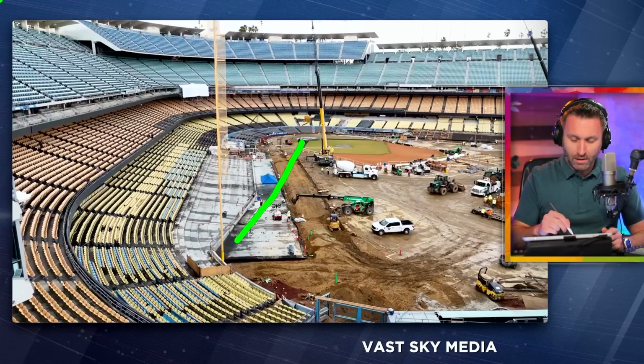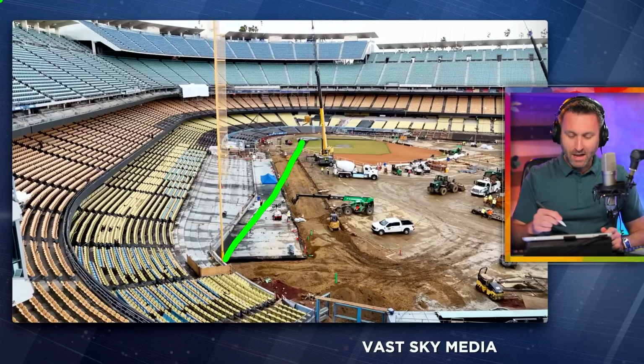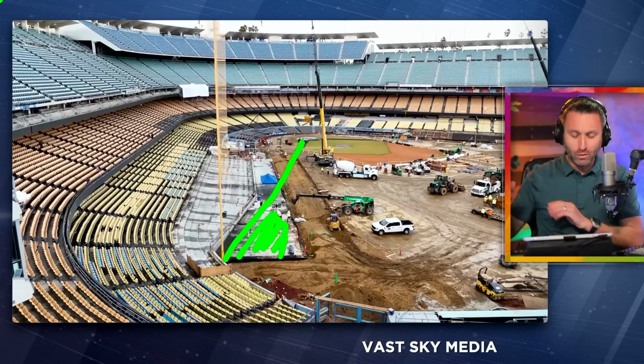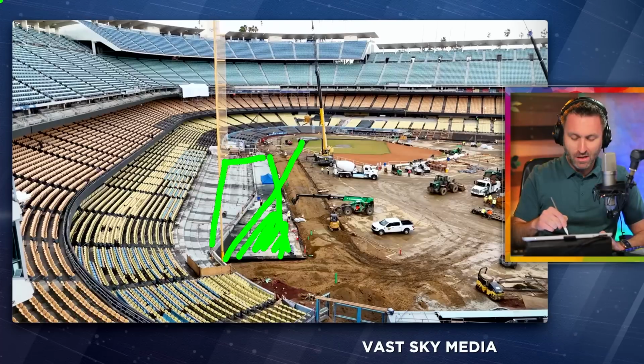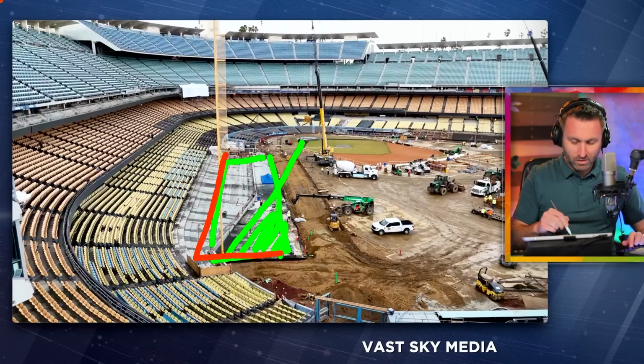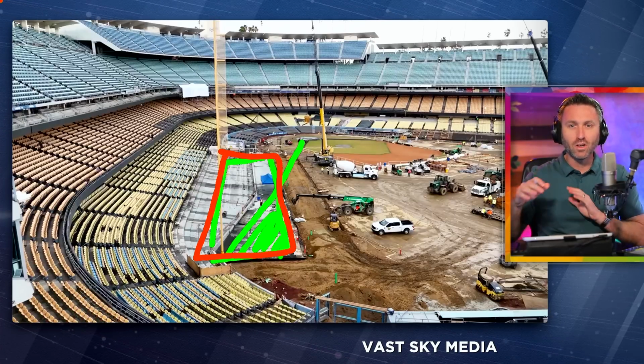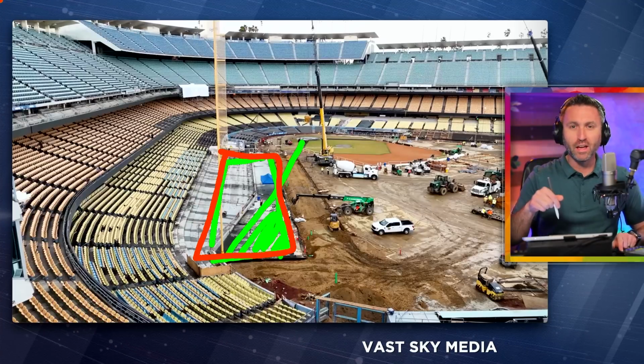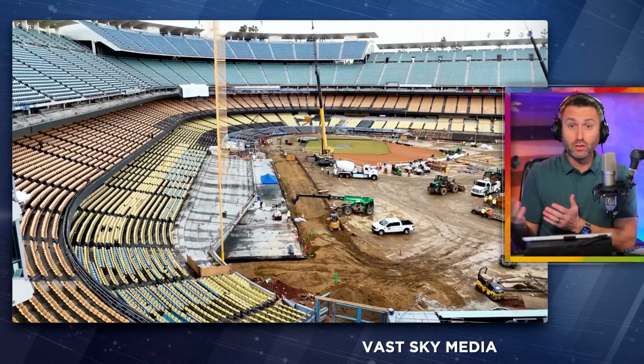You can also kind of draw out the foul line here and see how much of this is actually under the actual playing surface and then how much of it is under the stands and foul territory. Here, you know what? I'll do this in red. So it is kind of interesting to now know what will exist under the field and under the stands at Dodger Stadium. But here's really the biggest takeaway.